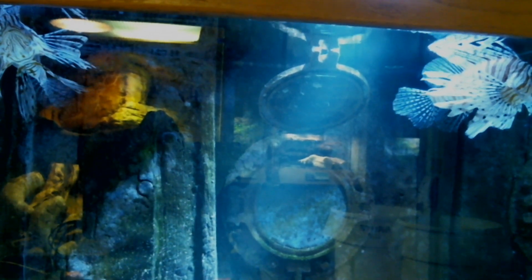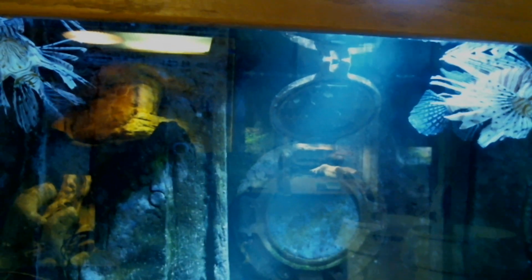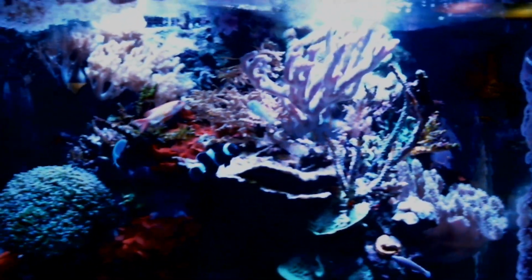Here are our big glorious lionfish. They're hiding up at the top. They've seen me coming. They're hoping they're going to get an extra meal today. Sorry, guys. If you're big and fat enough, you can wait till tomorrow. On to our reef exhibit. There's the reef. Oh, sorry for the bumpy ride. Trying to get my cart through here.